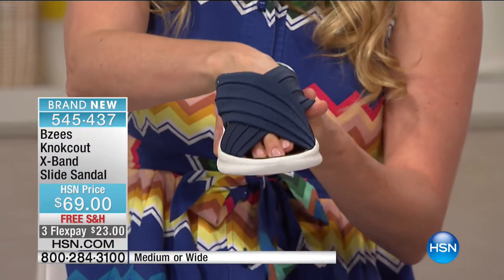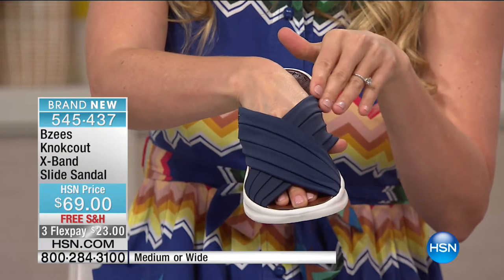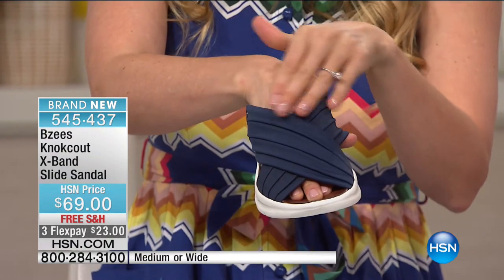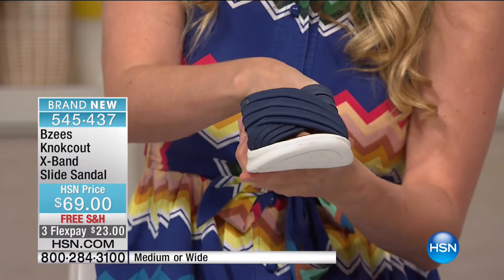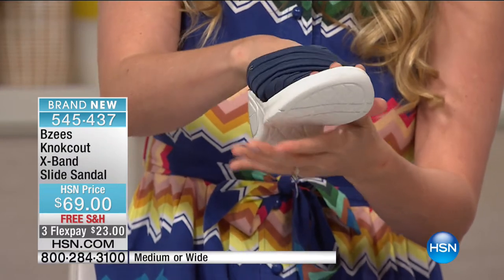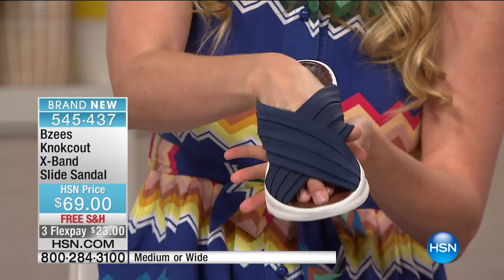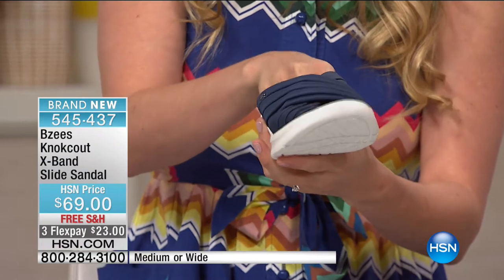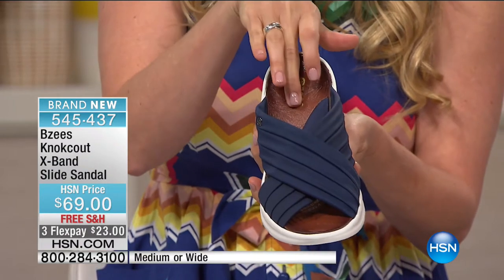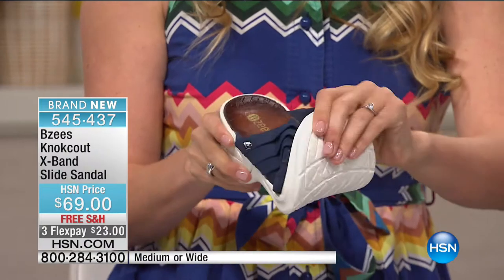Yeah. Right? And so when we talk about all the softness and the stretch, that's all reserved for the top of the foot. So we're caring for your foot, wrapping it in luxurious comfort right here. But on the bottom, we're giving you stability and sturdiness that your foot can really grasp onto. So I really appreciate that. The design is beautiful, but it also creates some little grooves that your feet can grasp onto. I like that Bzees thought of everything.